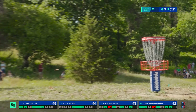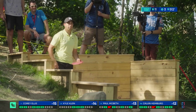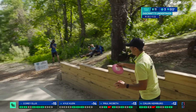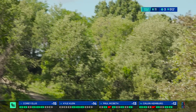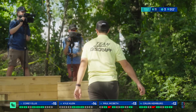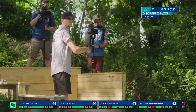Oh, actually, 10,763. I did the math really fast. I just looked at the numbers really quick and did the math. 10,763. That was a great drive. This is a big course. I remember when a new course would go in and be like, we have a 9,000 foot course here. In 2007, 2008, that was about the biggest course you ever heard of.